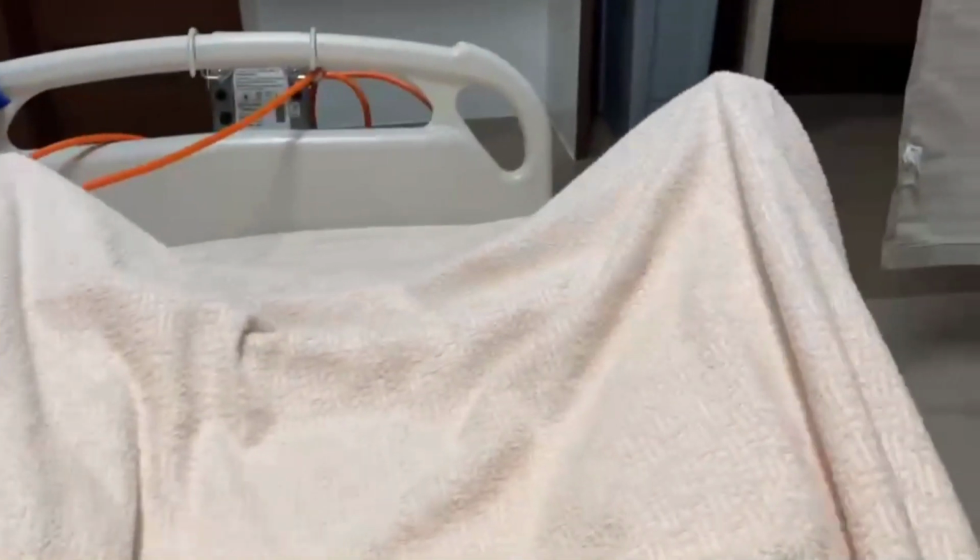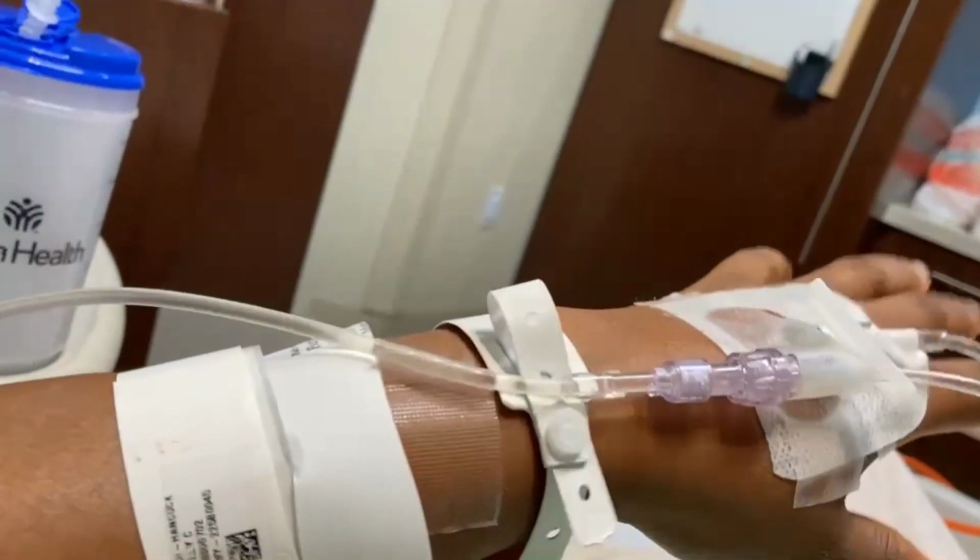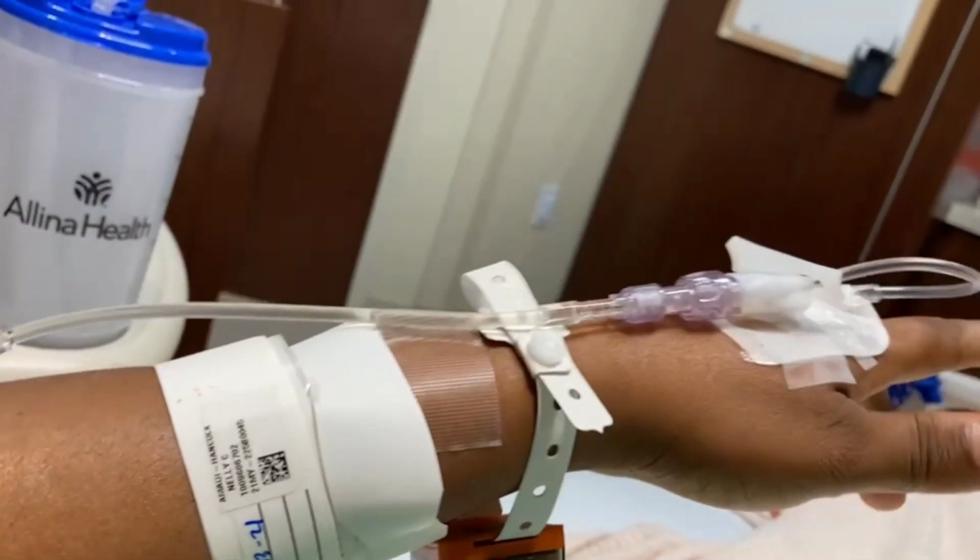This is my legs now. You can see, I couldn't feel my legs before. Belly, you see, this is my belly. It's down now, and I'm having pain down there, but they gave me ice to put here. They gave me ice. I don't know if you guys can see, I have an ice pack on my incision line. And this is the IV line. They've been giving me pain medication through this IV line.